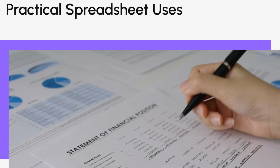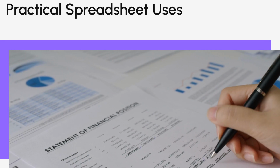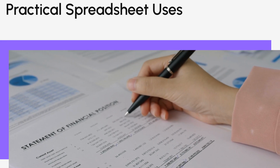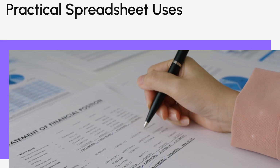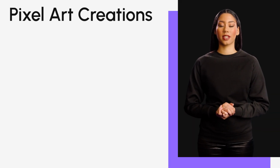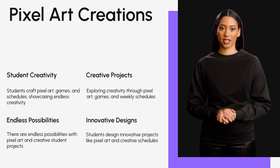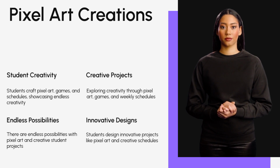Here's where spreadsheets get really practical. At school, you can track homework assignments and due dates, organize science experiment data, or plan events like talent shows. At home, create reading logs, budget for something you want to buy, or even design workout plans that track your progress. Some students get creative and make pixel art using colored cells, create simple games, or design schedules for their week. The possibilities are endless.